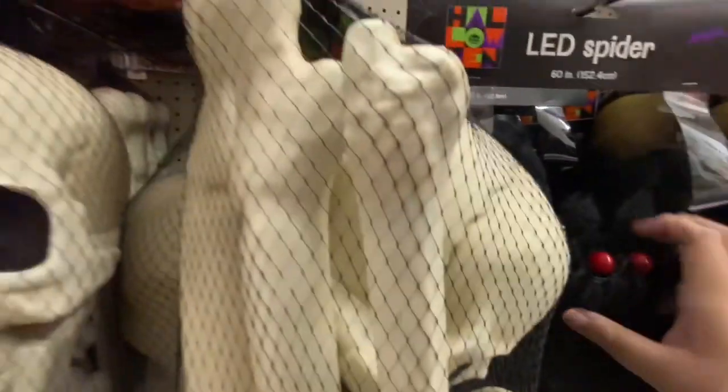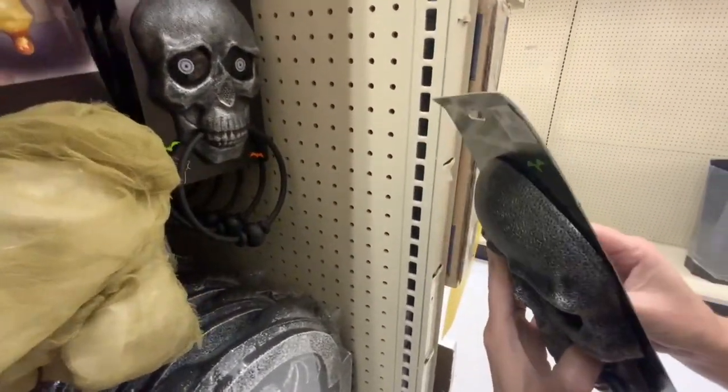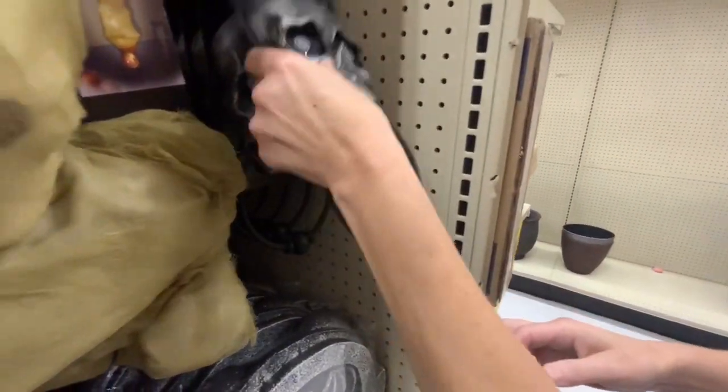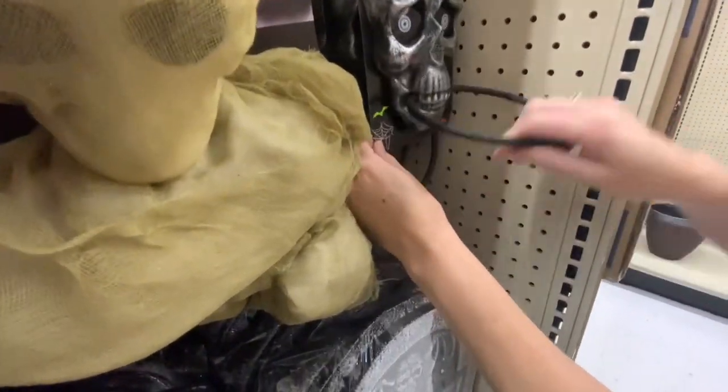Cool. Oh, does this do anything or does it just light up? LED spider. This is an animated door. Oh, there's a doorknob. This is a door knocker. Try to knock it and see if it does anything. Oh, no, it doesn't do anything.